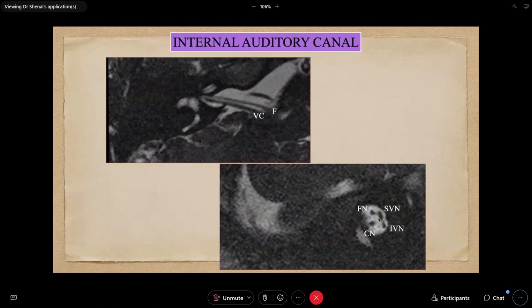And when we see it in a section, all four nerves can be seen: the facial, the cochlear, superior vestibular, inferior vestibular. And this we call 7-up and Coke down. That is the way we remember it. Superior, inferior, we can always remember. Not at all a big issue.